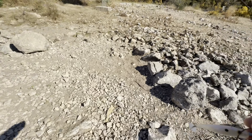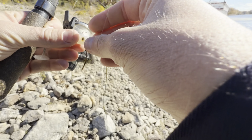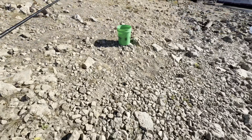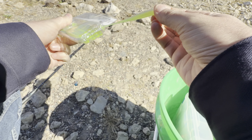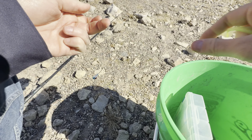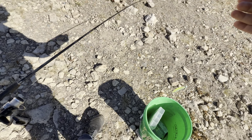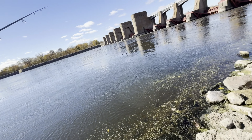All right, let's switch it up again. I'm really digging the blue and the white. Let's go something else. Let's try one of these guys. Let's try this one. That's kind of what you gotta do out here. You just gotta keep trying until you find something that you get a bite on, and stick with it until that stops working.